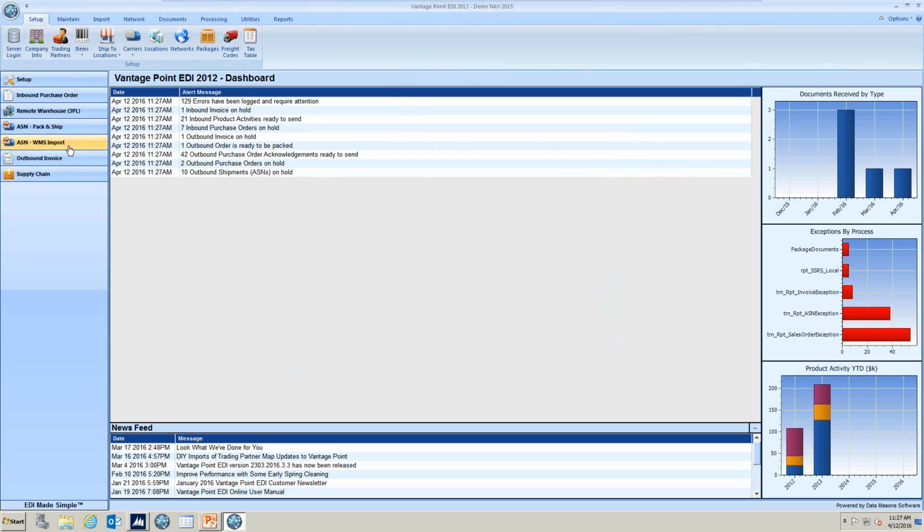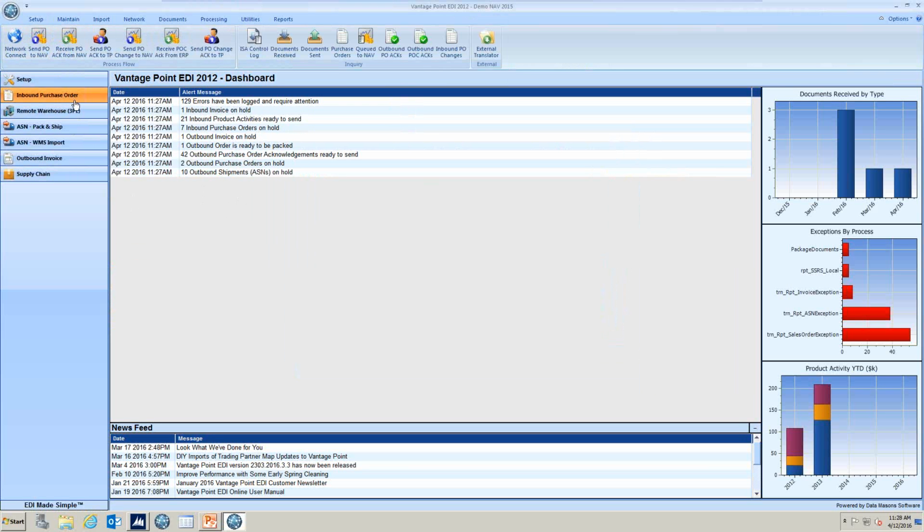Once I've identified that Target was an EDI-capable business partner, it's often the case that their address codes are different than my locations, and their part numbers are different than my part numbers. This is information that you're typically tracking within NAV, so Vantage Point is listening for and watching the NAV system for inventory and items, and we can synchronize that information so that EDI has it from a day-to-day standpoint.